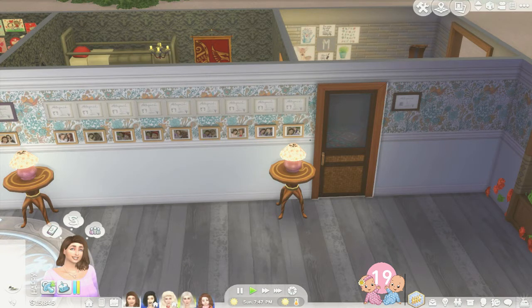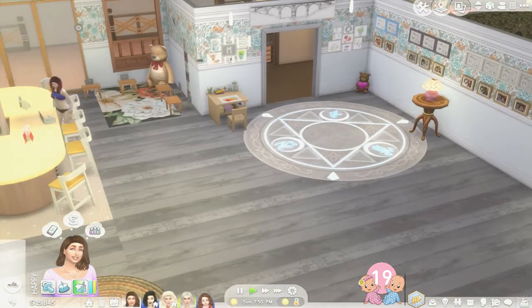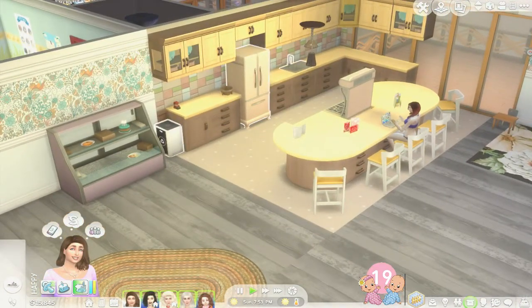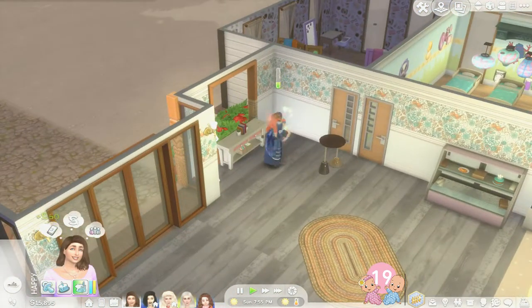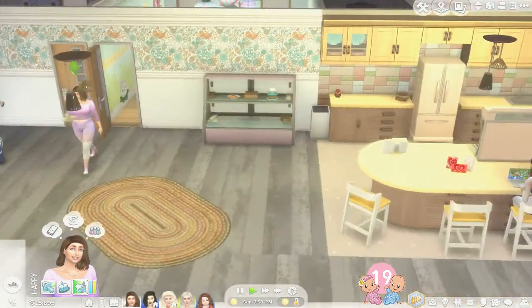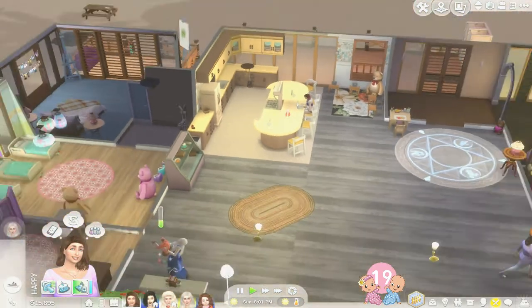We will get Harper when she ages up because her dad is a wizard. I'm not sure what Shelly's pregnant with right now. It's been a while. Oh, this is so cute. Nice. Okay.